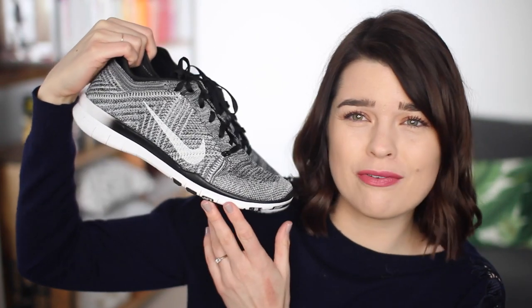Now my final favorite of the month are these. They're from Nike and they're just a pair of trainers that I saw online. And I was like, yes, I can't stop thinking about them. They're a grey mixed in with black and a bit of white thrown in. Oh, they're just absolutely perfect. They're like monochrome perfection.